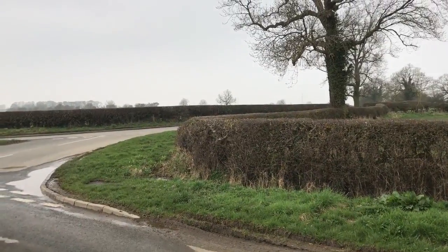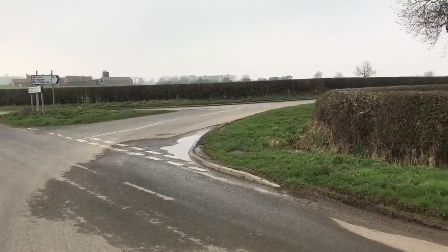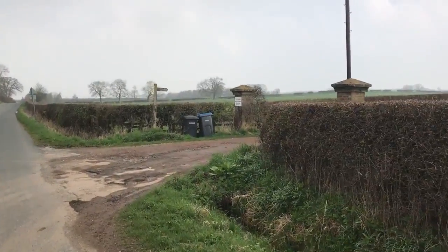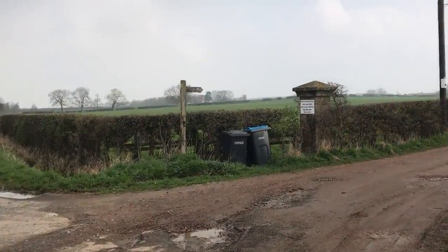Just a very short distance, 100 yards or so from that last video clip, and then you come to this minor road, and literally just go for 50 yards, and then we're going to take a right here, following this public footpath.